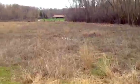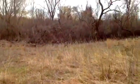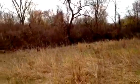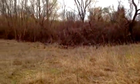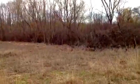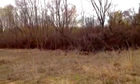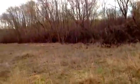But without continual management, the buckthorn that is growing along the edge of this prairie here will, in short order, reinvade this area, and it will revert back to what it was for probably the last 35 to 40 years, which was a buckthorn forest.